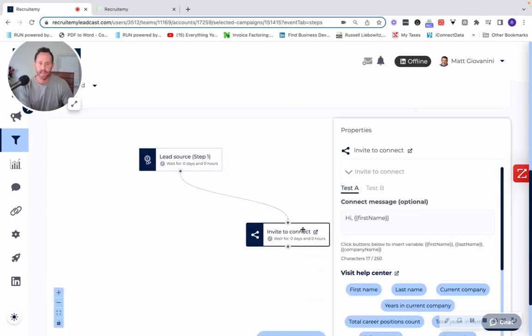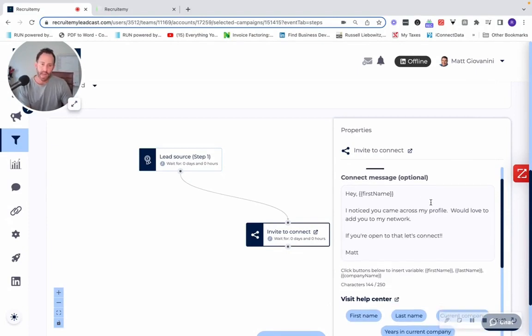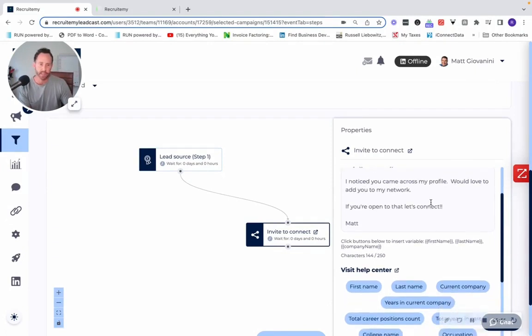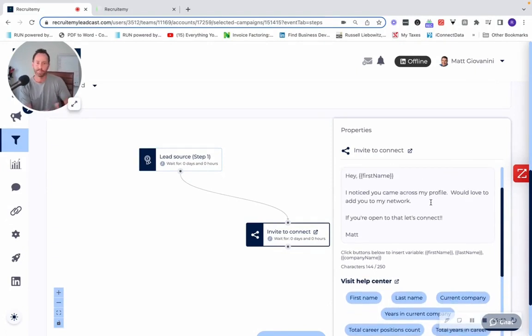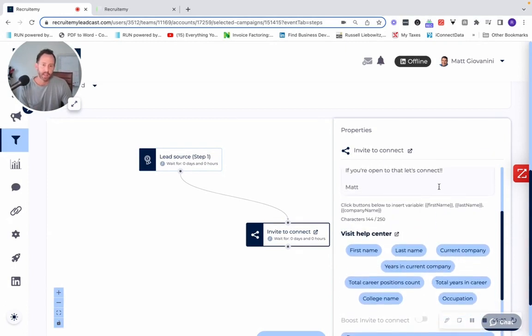But this is the cadence that I set up. Very simple. Just invite to connect. And "Hi, first name." And then the B test is, "Hey, first name, I noticed you came across my profile. Would love to add you to my network. If you're open to that, let's connect." See, not cheesy, right? Very professional, genuine. If I received this and I was looking at somebody's profile, I wouldn't be offended by it. I'd be like, yeah, let's do it. We're in the same industry. Pretty cool. We've got some mutual connections here. Let's be friends. So that's how that's set up.